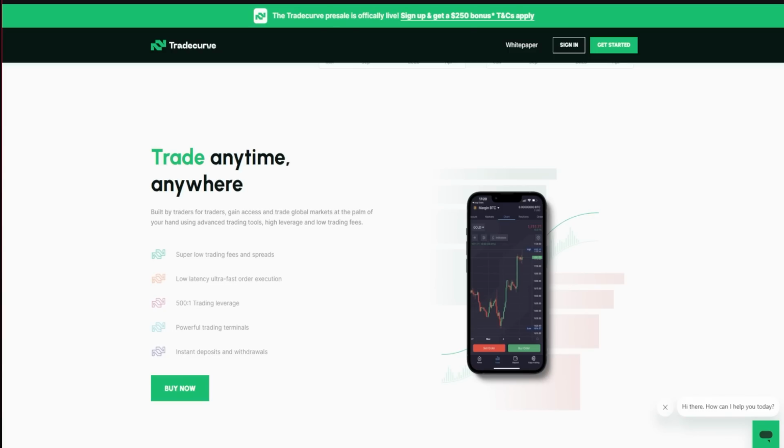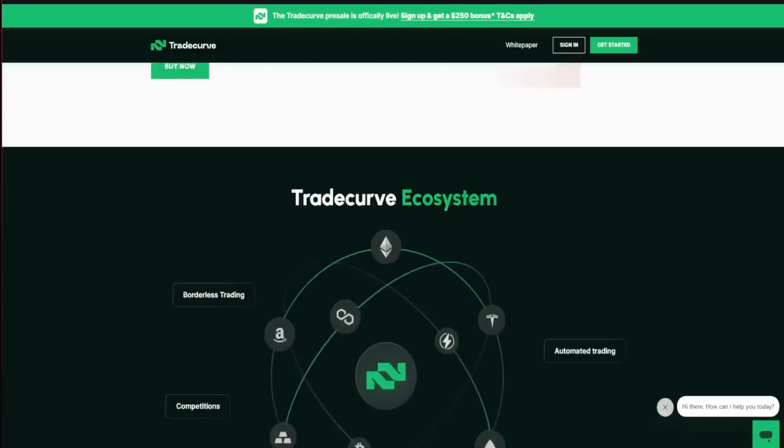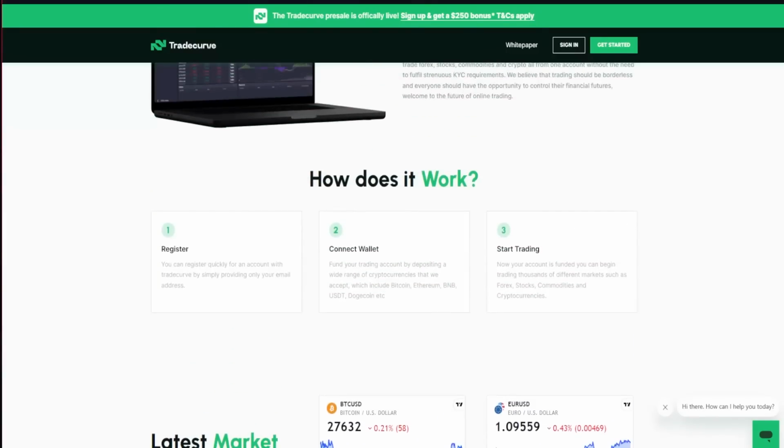Using Tradecurve is easy. Simply register for an account with your email address and fund your account with a wide range of cryptocurrencies, including Bitcoin, Ethereum, BNB, USD, Dogecoin, and more. Once your account is funded, you can start trading thousands of different markets. From there, you can access the trading platform and start trading derivatives.